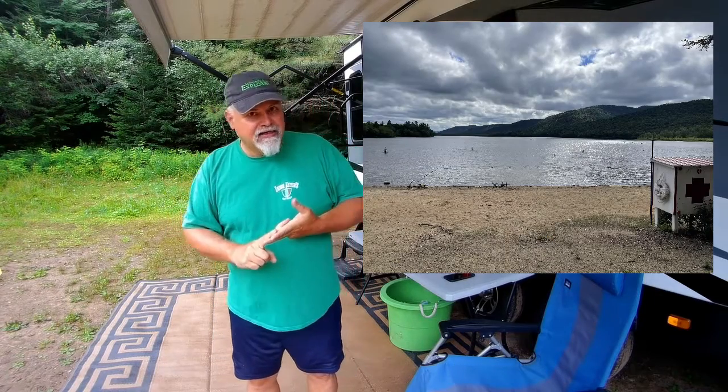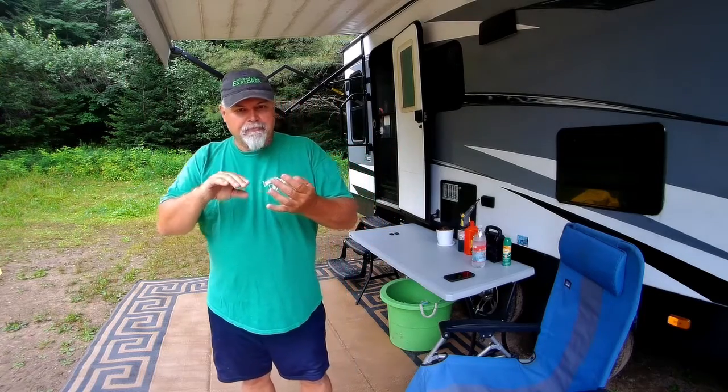On to amenities. Now, it's a typical DEC campground. They have a beach area. They rent kayaks there. They have an enclosed pavilion area where you could probably, I think, sign it out. There's picnic tables set up in there, screens in the windows. They sell firewood there, and they have many trails around the area.